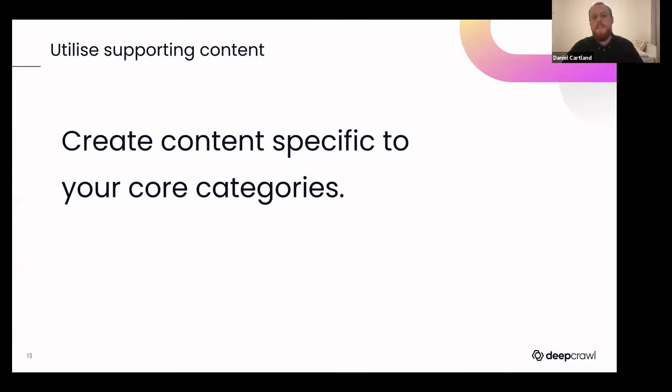You also want to create content specific to your core categories. And this does tie into the previous slide. But we work with a lot of clients who have seen increases to their transactional pages through creating content that supports that journey that are related to their specific core categories. Building out their expertise really does have an impact. It can reach more customers, but it can also really help to support your transactional pages and help them to rank better as well. So it's really a double benefit.